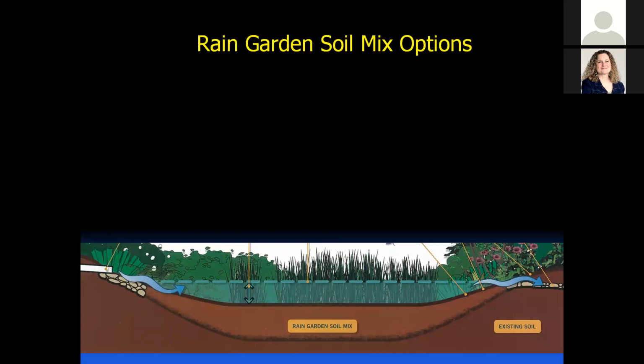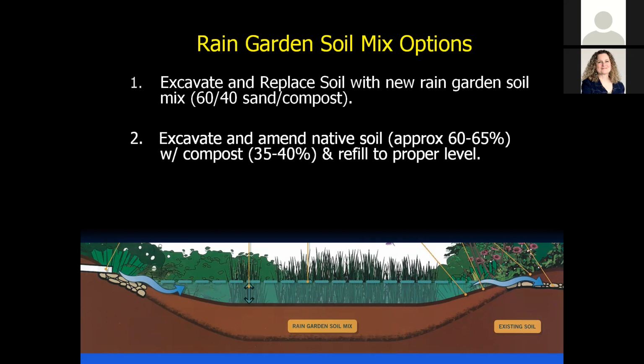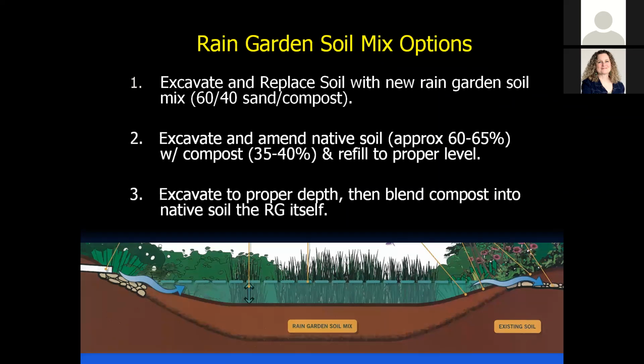Next thing to consider before you excavate the rain garden is the rain garden soil mix, which is the soil that is leveled in the bottom of the rain garden after it has been initially excavated. If your native soil is sandy and well draining, then you might consider amending it with quality compost and reusing as much of the soil as you can. If the soil is poor, you can purchase rain garden soil mixes that are a 60-40 mix of sand and compost. The Rain Garden Handbook has several options for soil preparation, depending on your situation.